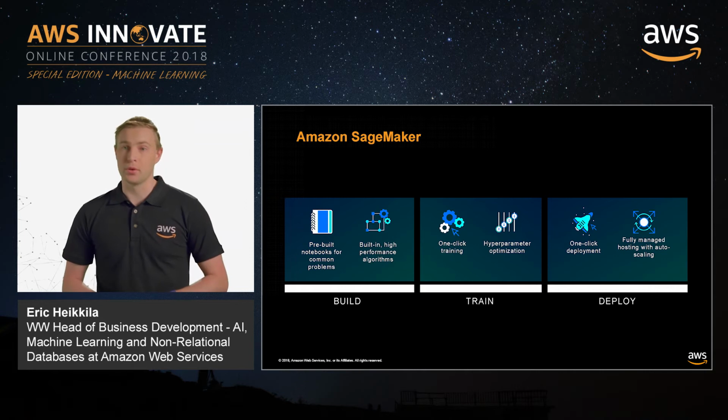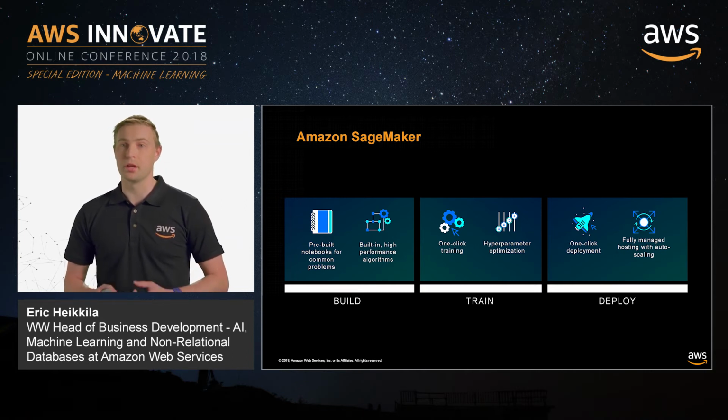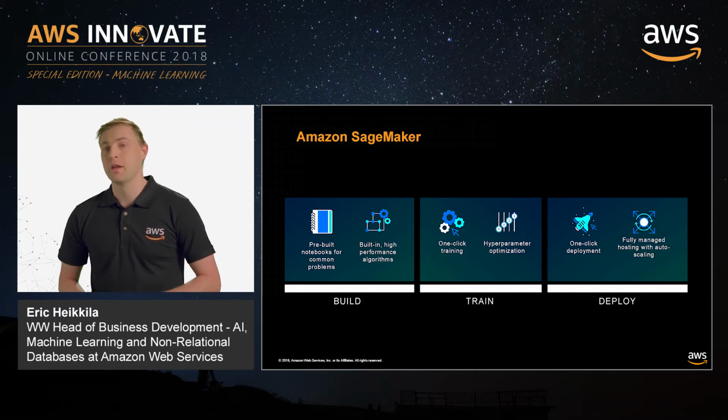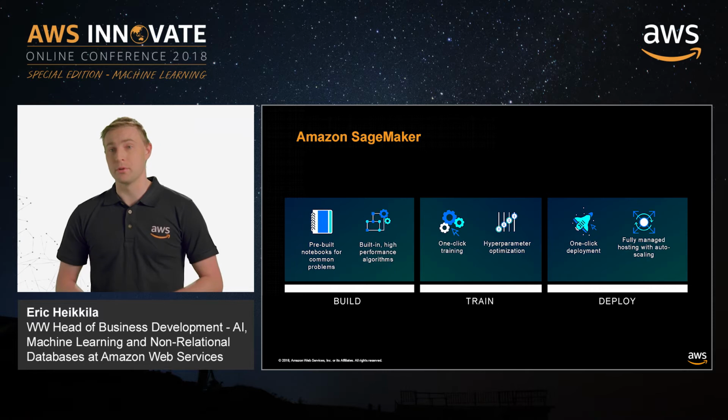Amazon SageMaker includes hosted Jupyter notebooks that make it easy to explore and visualize your training data stored in Amazon S3. You can connect directly to data in S3 or use AWS Glue to move data from Amazon RDS, Amazon DynamoDB, and Amazon Redshift into S3 for analysis in your notebooks.